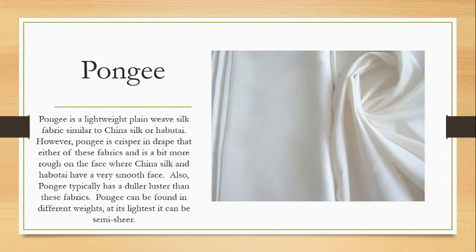Panji. Panji is a lightweight plain weave silk, and again, very similar to our China silk or Habutai. Again, all of these guys being a lightweight plain weave silk. However, we can tell Panji apart because it's very crisp and draped, whereas China silk or Habutai kind of flow and they're much more limp. Panji is quite crisp and is a bit more rough on the face. China silk and Habutai have a very smooth face. And Panji typically has a duller luster than these fabrics. So if you find a lightweight plain weave silk, it's rather stiff, doesn't have much of a luster, it's probably Panji. Panji can be found in different weights, and at its lightest weight, it can actually be close to semi-sheer.